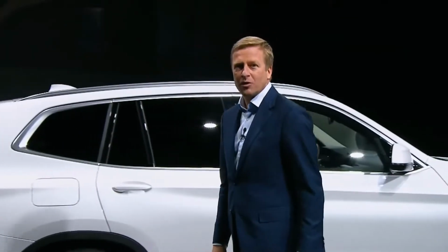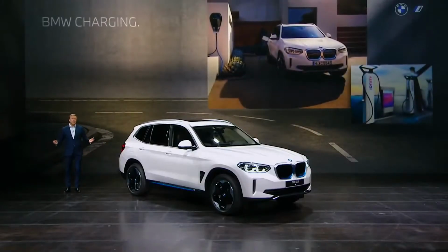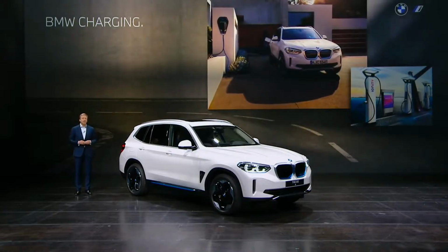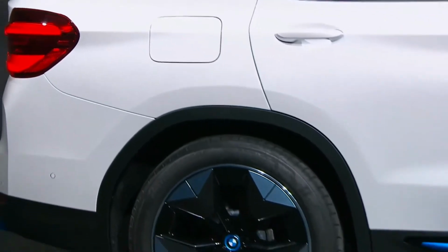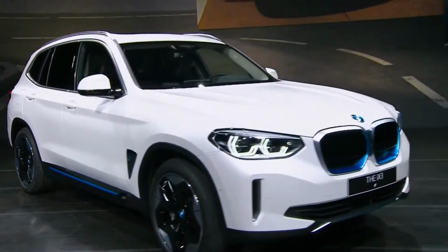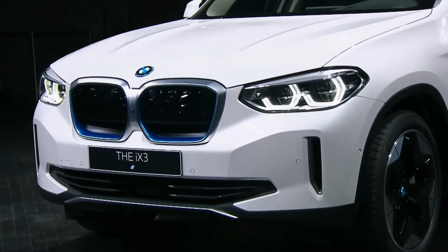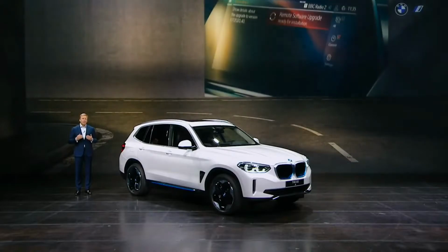For us, it's always about simplifying our customers' lives. That is why we created BMW Charging. In Europe, that means access to well over 150,000 charging points, and worldwide, at least double that amount. This is the most comprehensive charging network available. We have also included a new app that recommends charging stops on long routes, showing the estimated charging time required. BMW Charging is one of the many digital innovations that we have developed for our customers.